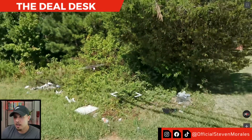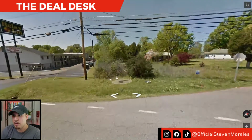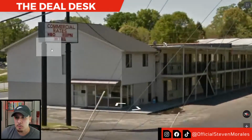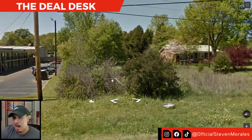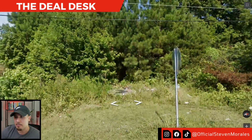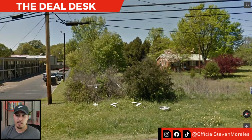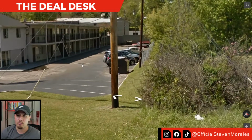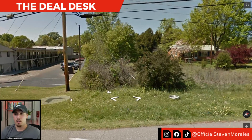It has trees and stuff, but this is what I love about real estate. It could be used for more than just one thing. So there's a hotel right here. Looks like they have some HBO, some ESPN. Okay, this is the lot. It's not a big lot, man, so I don't think it's going to be like, let's clear this up and build a new house. But what if the owner of this hotel wants to extend the parking lot? Sometimes your best buyer is right next door. So I don't think it's a new construction play.